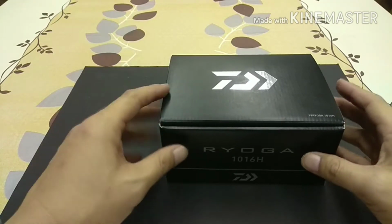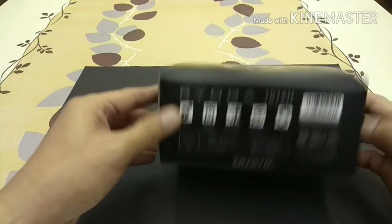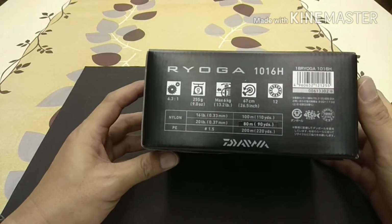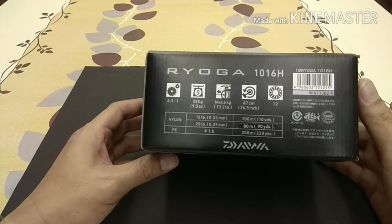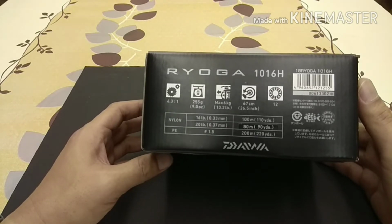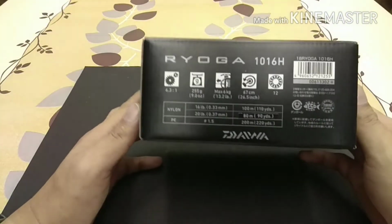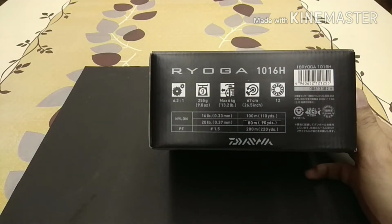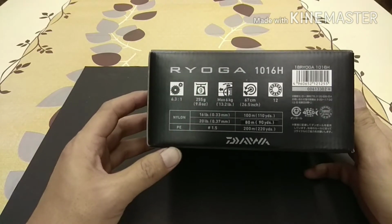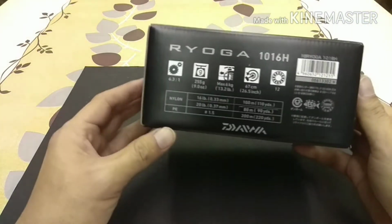This is my first unboxing, so I'm a bit nervous as well. Anyway, there's a box, and on the back, hopefully you can see it. I got the 6.3:1. I got it only last night. Now the thing is, I jumped onto the bandwagon. Maybe it was an impulse buy, maybe I was just stupid. I did not get to hold the reel. I did not see the real reel before it came to me last night. I saw the photos, I went through the websites, I read up on them, but I did not actually get the real thing until last night. So it was buy first, then talk later.